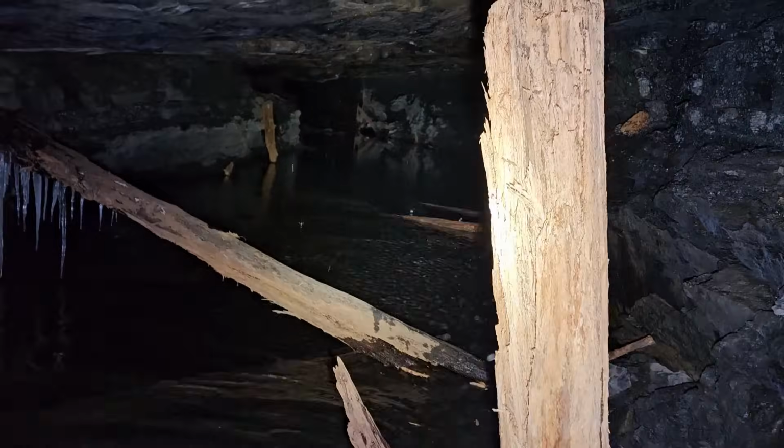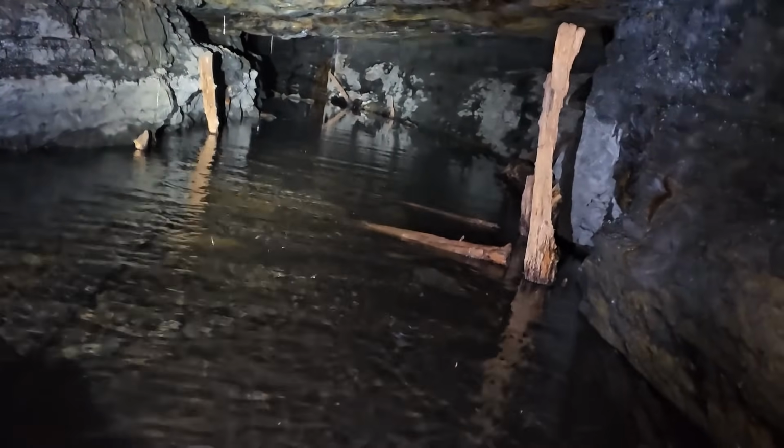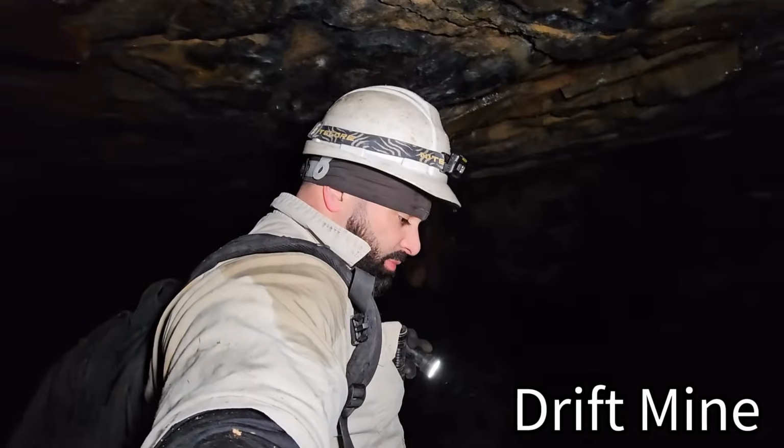Look how cool that is from the opening. A peek of daylight rippling on the water. The water has fully penetrated my boots. This is not a good time. And yet I can't wait to push forward here to see where this goes. First impressions here, it's definitely a drift mine. It appears to be completely flat.